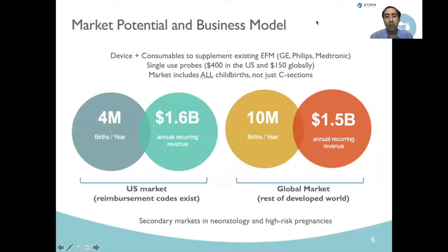The market for this device is pretty large. The business model we are pursuing is a disposable device in the form of a probe, as well as a bedside unit, a machine that interfaces with the existing fetal monitors. And if you consider the number of births in the US as well as other developed countries, the market is in the several billions of dollars in annual sales. This is just the immediate market around labor. And there are additional secondary markets possible in neonatology, for tracking and monitoring high-risk pregnancies and whatnot. So the market potential is substantial.